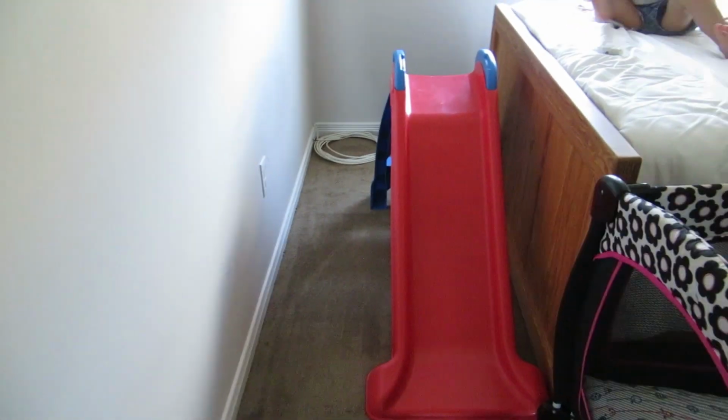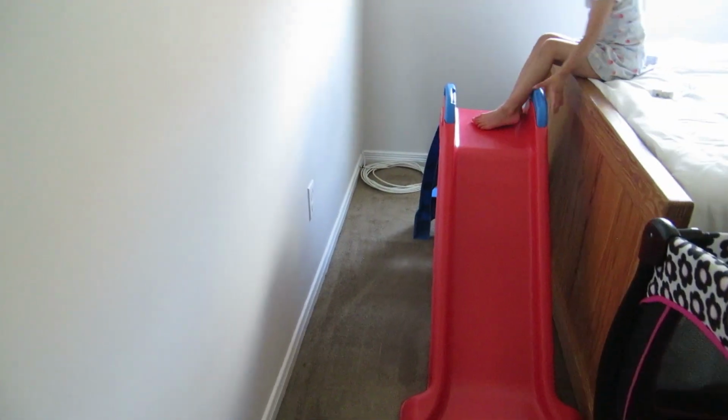This is also kind of like our guest room. This slide just moves around everywhere, from his room to Jaylene's room, downstairs, even our room. Before we got Jaylene her big girl bed, she used to sleep in one of those toddler Paw Patrol beds, so Mateo is definitely going to use that maybe when he turns 2.